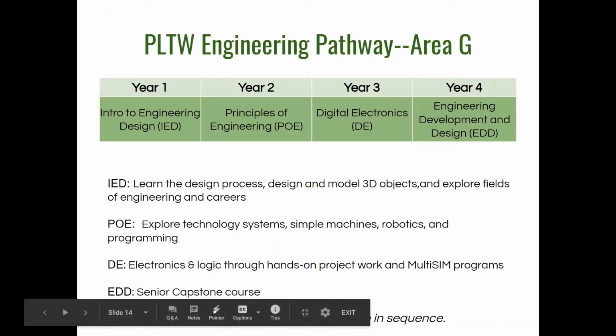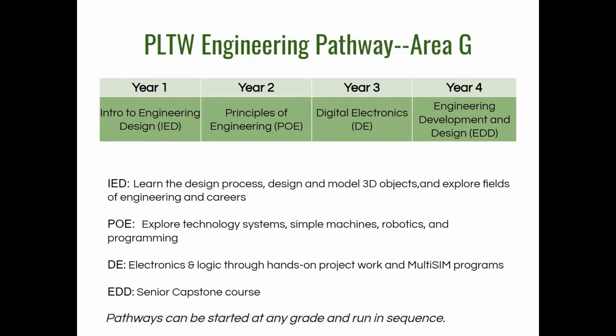And then the Project Lead the Way engineering pathway will also fulfill applied arts. And like we said earlier, you can start these pathways in the introductory class at any time. So if you're a senior and you just realized you wanted to look into possible careers in engineering, you are open to take IED, okay? And here are the classes in order. Then you would take Principles of Engineering. If you are in your DE, I have students that are in the PLTW DE, Digital Electronics, you would go into the Engineering Development and Design course, the EDD course.